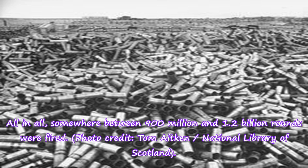All in all, somewhere between 900 million and 1.2 billion rounds were fired. Photo credit, Tom Aitken, National Library of Scotland.